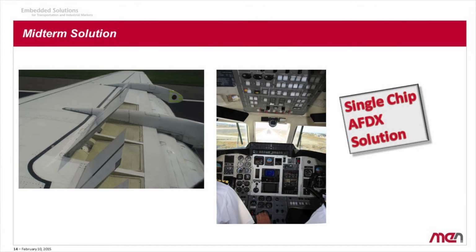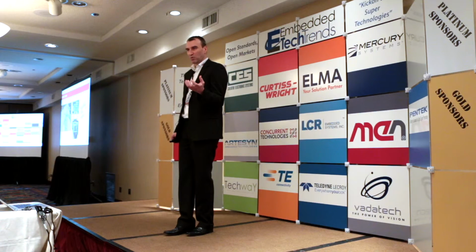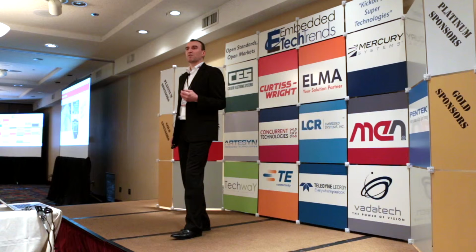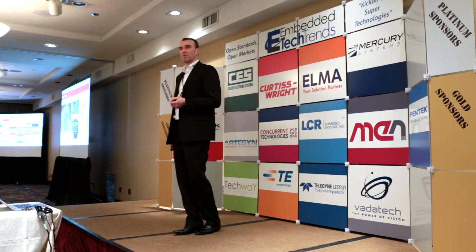I call them midterm solutions. We see a lot of requests at the moment from different companies, and they would like to bring AFDX to a real endpoint. They would like to directly control each flap by AFDX. In the current airplane, you have a flight computer, or a small computing box, which is controlling all the flaps. But you also have a lot of cables from that box to each flap, and you have limited control of that. Their idea is to bring a small controller to each flap, for example.